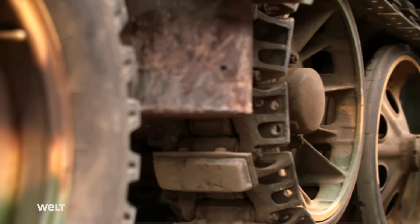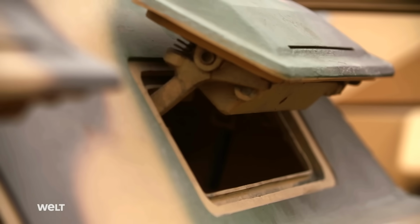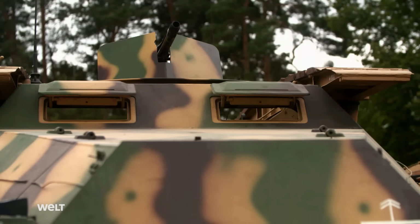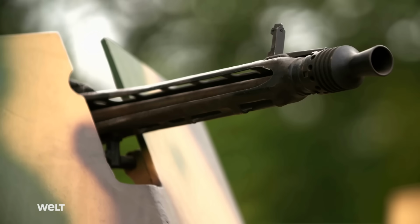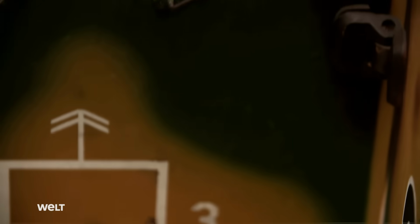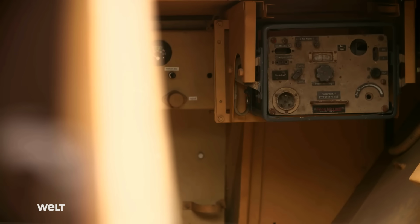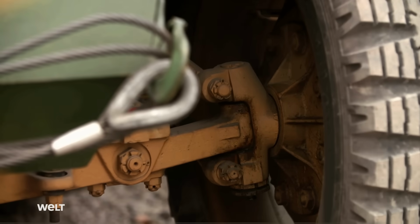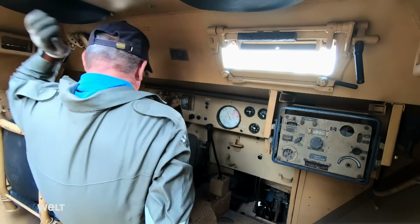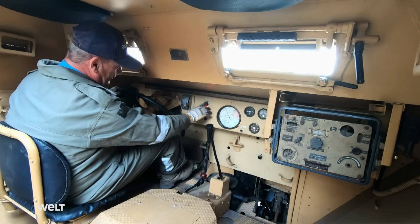Sonderkraftfahrzeug 251 served as the basis for an entire range of armored transport and support vehicles, some of which were highly specialized. The vehicle was available in various designs, depending on the intended use. Initially, however, all of the armored personnel carriers left the factory in the basic versions. Only then were they fitted with their respective gear. There were vehicles with a 7.5-centimeter gun, measurement and telecommunications vehicles, as well as armored flamethrower, surveillance, or flak vehicles.